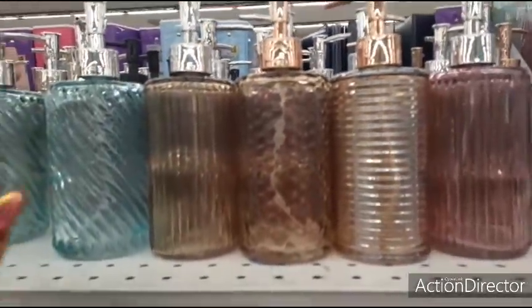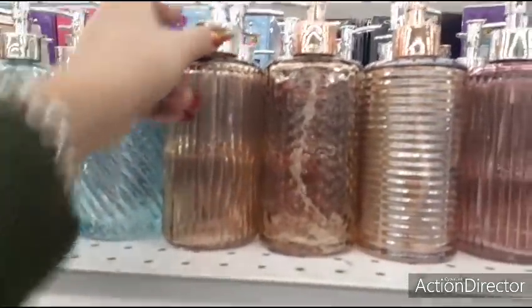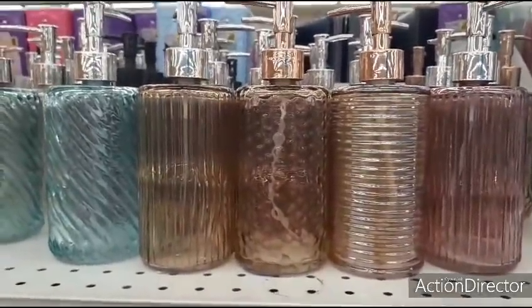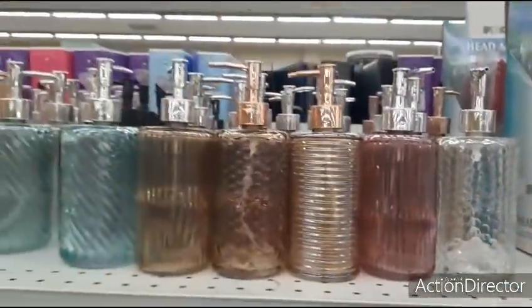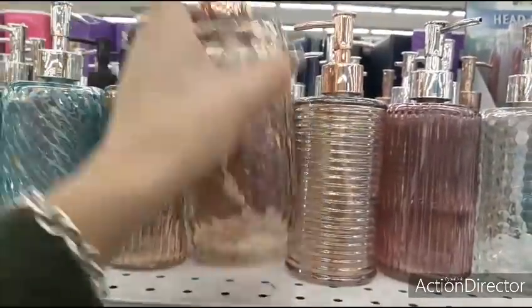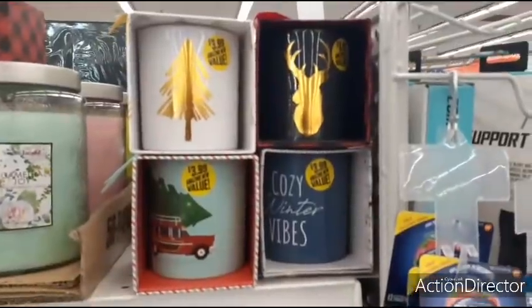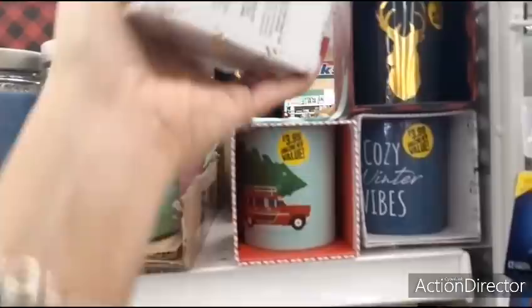Here they have more. And these are actually the glass soap dispensers. You have the blue. Then you have kind of like this coppery look. And those are the colors that I'm seeing right now and the different patterns. And they also have the clear as well. And these are gonna be $1.99 for these. And these are candles, so that's pretty cool, $3.99.